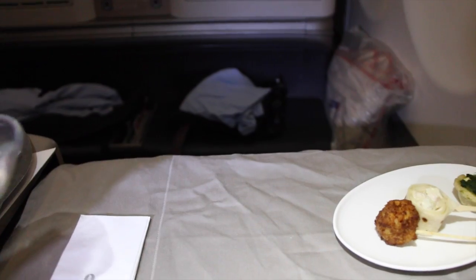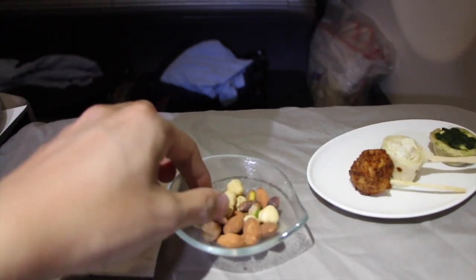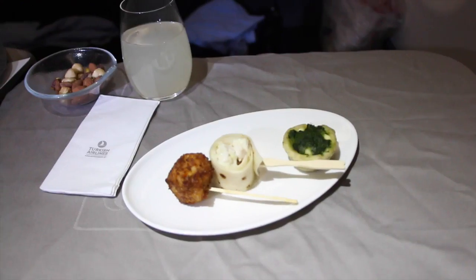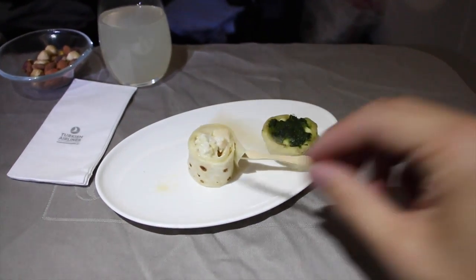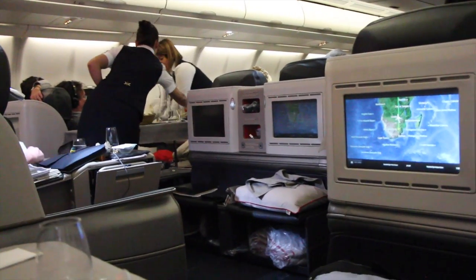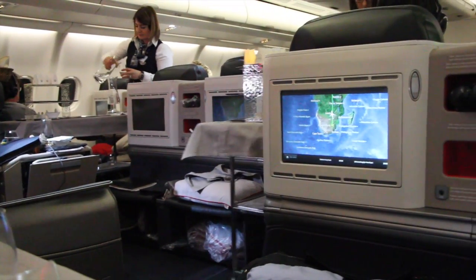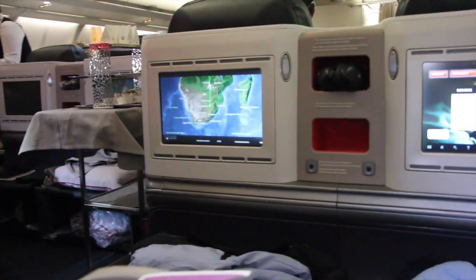To start, I had some amuse-bouche, which was an arancini ball, a chicken wrap, and a spinach and feta pie with some mixed nuts. It was a really good way to tempt the taste buds for the degustation that was about to occur, so that was a very nice way to start. And here are the lovely flight attendants pushing down the entree trolley, and as you can see, everything is very well decorated with the way they present their food. You can see from the silverware, it's all very nice.